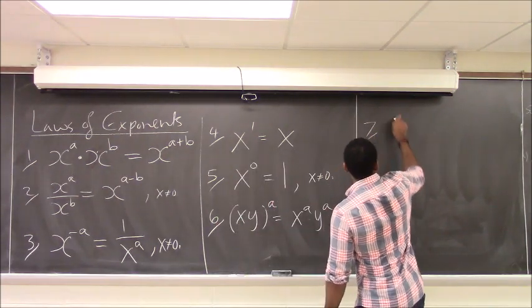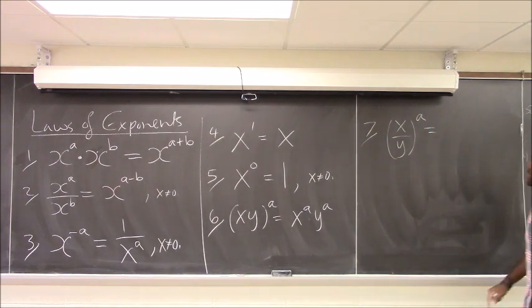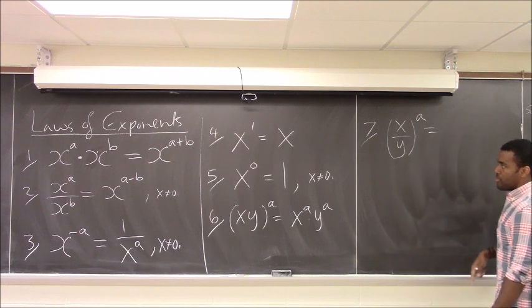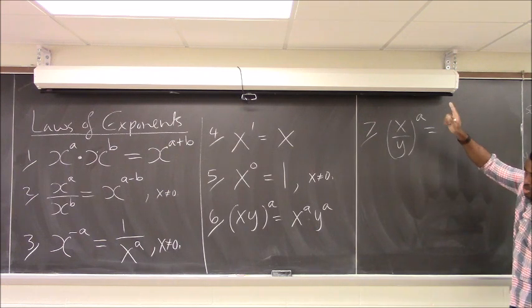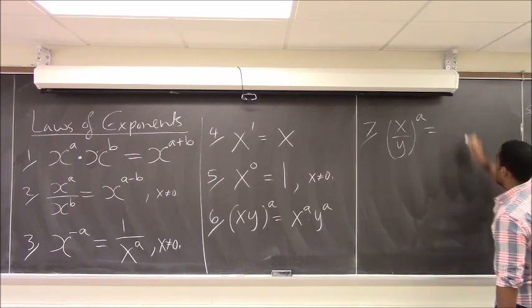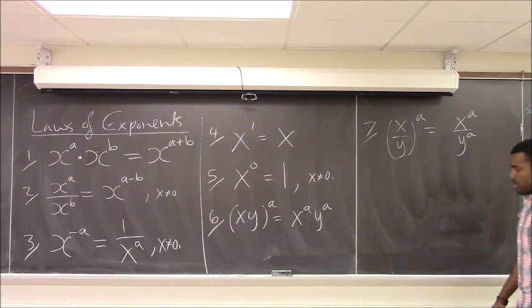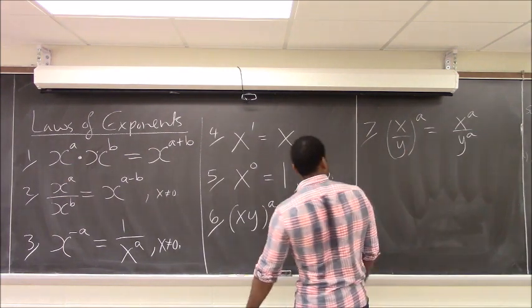They also will distribute across divisions for the same reason. If you have a copies of x over y, using the rules that I told you on how to multiply fractions, you'll just multiply all the x's across the top, you'll have a of them. You multiply all the y's across the bottom, you'll have a of those. And so you would end up with that. So it makes sense for powers to distribute across divisions.